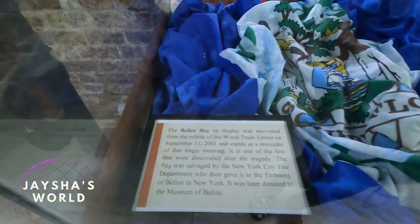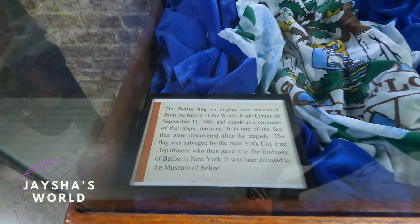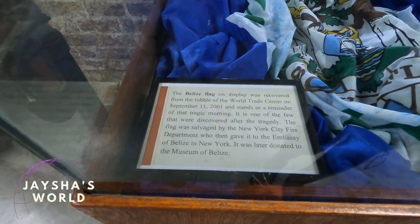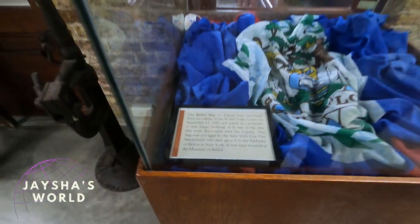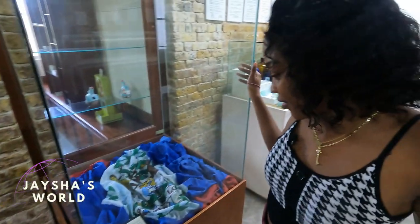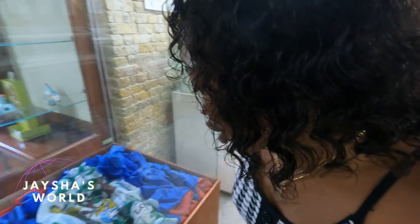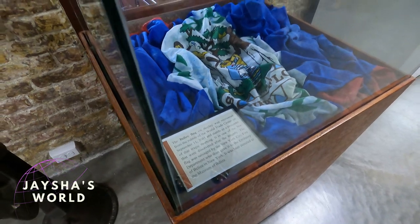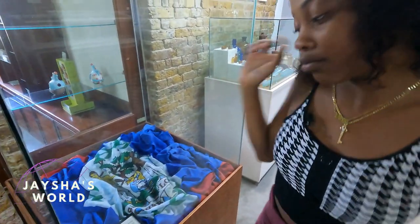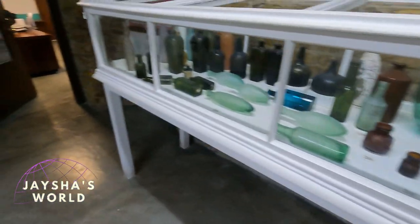The Belize flag on display was recovered from the rubble of the World Trade Center on September 11, 2001 and stands as a reminder of that tragic morning. It is one of the few that were discovered after the tragedy. The flag was salvaged by the New York City Fire Department, who then gave it to the Embassy of Belize in New York.